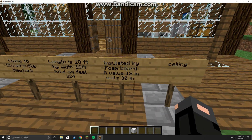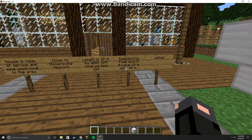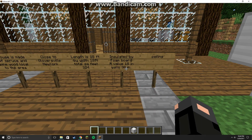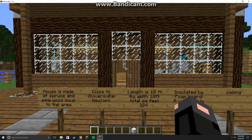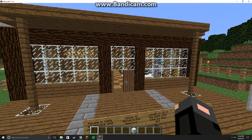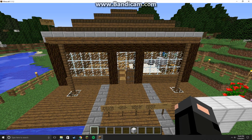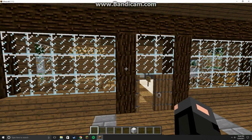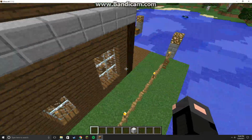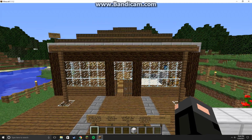It's insulated by a foam board with drywall, which will give the walls an R value of 18, and the ceiling/attic area will have an R value of 30. This is mainly because I'm going to be heating my house through passive solar heating. Passive solar heating is when sunlight comes through the windows during the winter time and is insulated within the house, and the heat is kept within there.